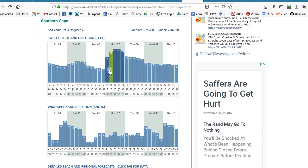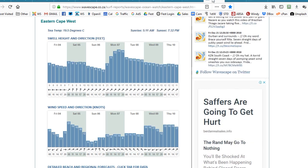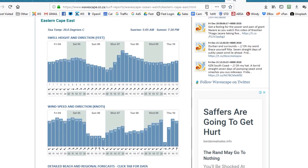So let's look at the Southern Cape. It arrives pretty much during the morning on Monday, and much lighter conditions as I've mentioned. So that's the pick of the spots where you need to be surfing. And then if you go to the Eastern Cape, you'll see that the forerunners are arriving early on Monday, 21 seconds, and then the brunt fills in during the day. Light to moderate easterly winds, but the dawn patrol should yield something.